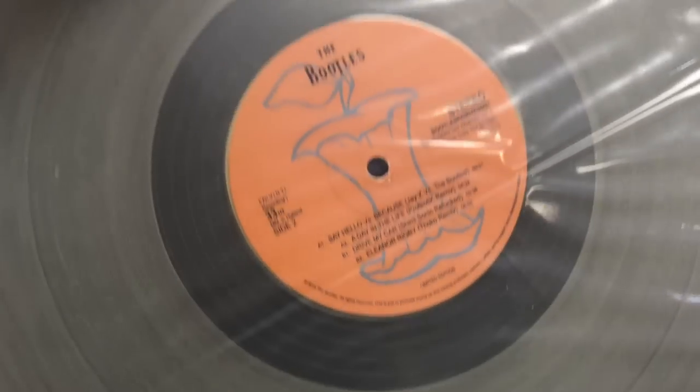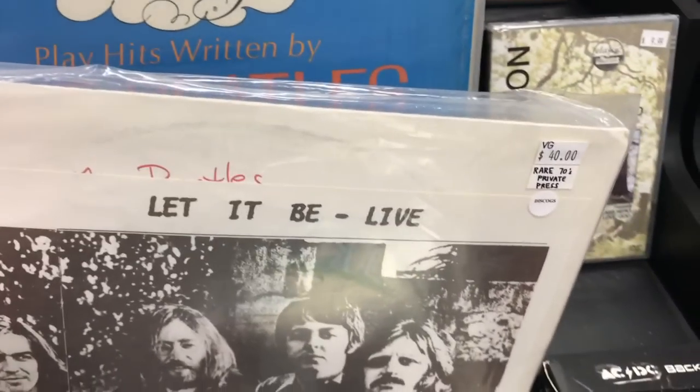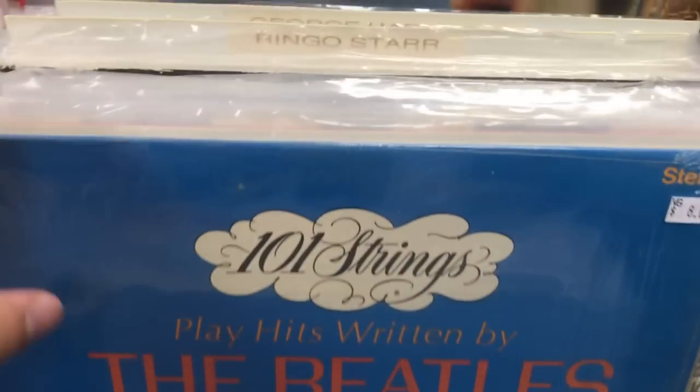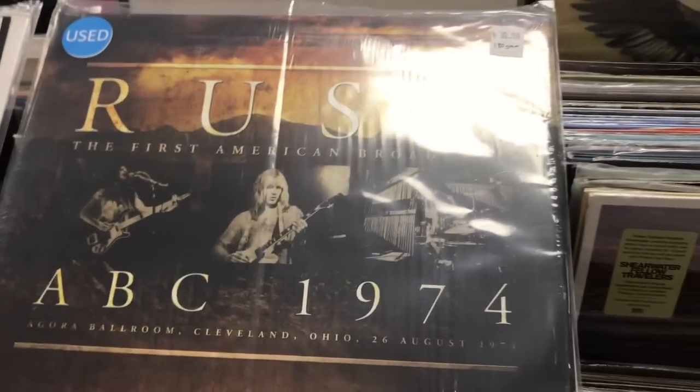Ooh, now we're getting into interesting territory here. So this is called The Bootlegs. Oh, so it's like remixes and such. First live recordings in Hamburg from '62. The rock and roll music. Let It Be Live. Must be some Let It Be outtakes, probably. Silver Beatles picture disc. Another Hamburg album. Real music. All the stuff in the films. Tony Sheridan. The rarities comp. And then it starts getting into all like Beatles related. George, Ringo, John, and Paul solo stuff. St. Louis 1980 or Cleveland '74.